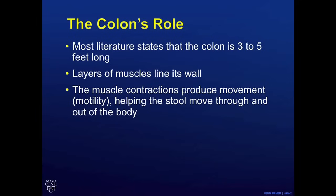Most literature states that the colon is anywhere from 3 to 5 feet in length. Layers of muscle line its wall. The muscle layers are both circular and longitudinal. The muscle contractions produce movement or motility that helps propel the stool through the body.